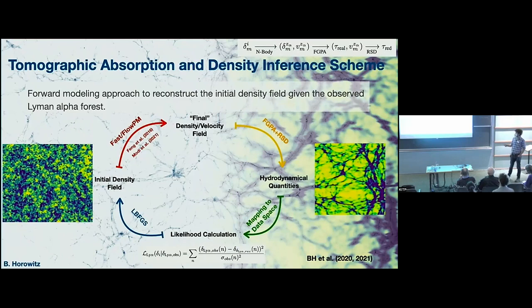We evolve that initial density field forward to a final density field. Final, in this case, is the redshift of our observed structures. So for the Lyman alpha forest, it will be redshift roughly 2 to 2.5. This is done with a particle mesh solver, so literally solving the dynamics of the field. From this final density and related velocity field, we can paint on our target hydrodynamical quantities. So for this, we just use the Fluctuating Gunn-Peterson approximation. You could be more nuanced with it. You could use machine learning methods to perform this painting as well.